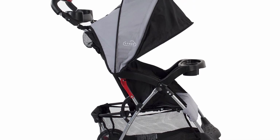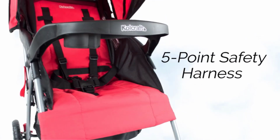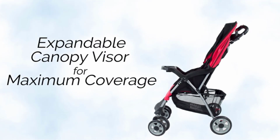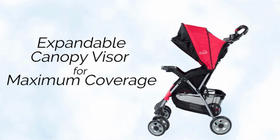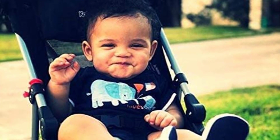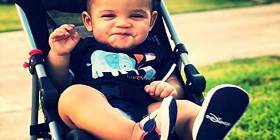The storage basket has lots of space, the seat reclines to several positions, and there's a 5-point safety harness. It is easy to fold using just one hand and is compact when folded. Weighing 11.8 pounds, 5.4 kilograms, it is lightweight too. If you're looking for all the must-haves in a full-size stroller without the bulk, look no further than the Coolcraft Cloud Plus Lightweight Stroller.